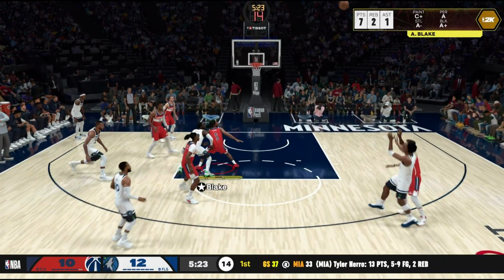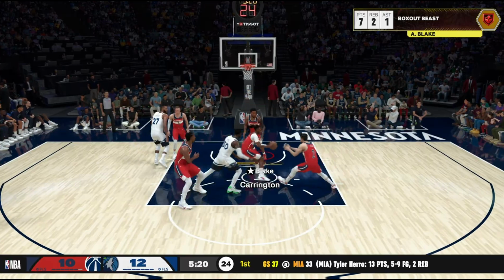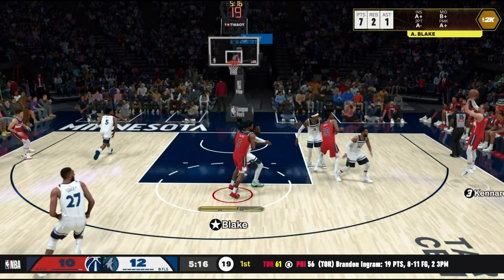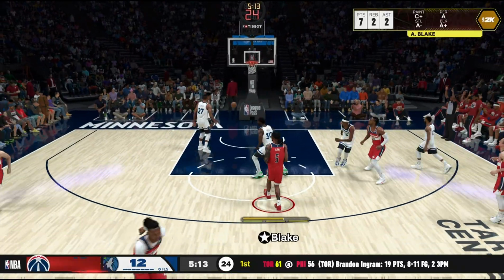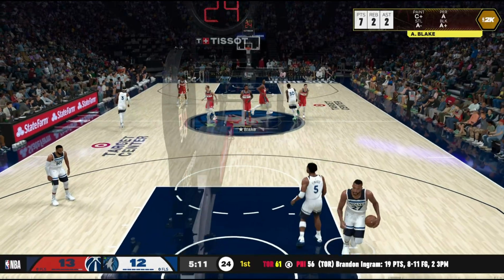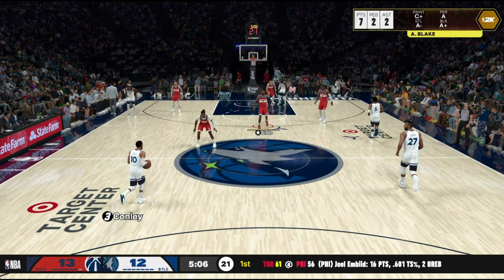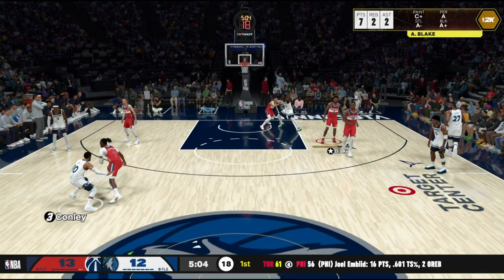Conley, the pass to Edwards. Tried to come right back with the 3 of his own, but it's no good. And Kennard wide open. He shoots. And again, Washington with the triple. Guys, no one team gaining control early on. Yeah, and you look at the lead changes. 6 already.